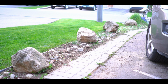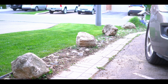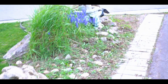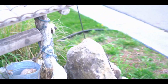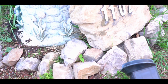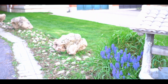All right, and I'll show you the front where I actually paint my sign for my house number. Let's have a look at that. As you can see, there is also a water well right there. Okay, so there, as you can see, there's a lavender in front, and there's the water well, and there's the number, and notice there is the solar light to shine on the number. Okay, yep, and that's how I built it, going from the front to the back.